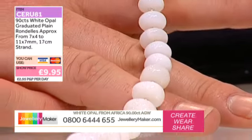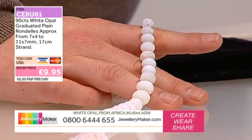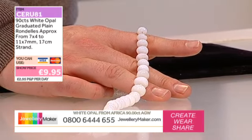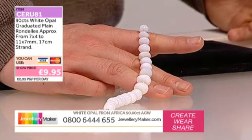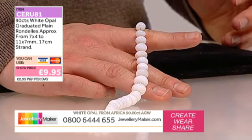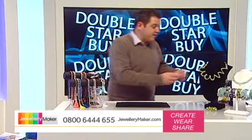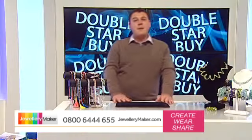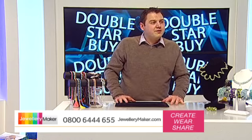I can't guarantee that this particular strand of opal is going to stay at this price point, because of course, where else would you actually find this kind of carat weight of this unique variety of opal for this kind of price point? 90 carats of beautiful white opal available right now for $9.95. I'm going to leave that one with you because of course we are offering you double star buys all night tonight. So we've got another exciting deal.